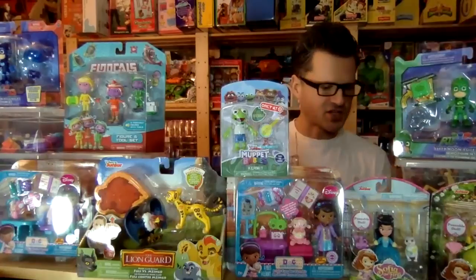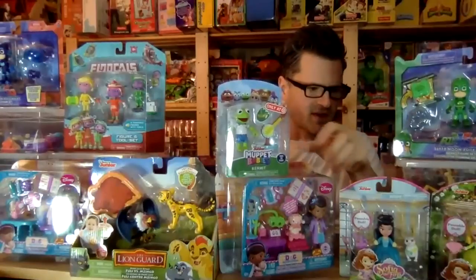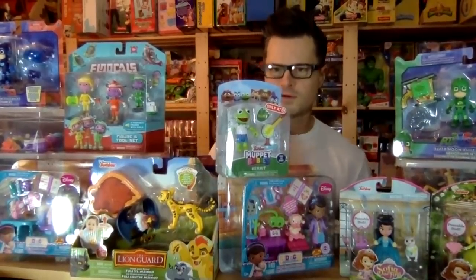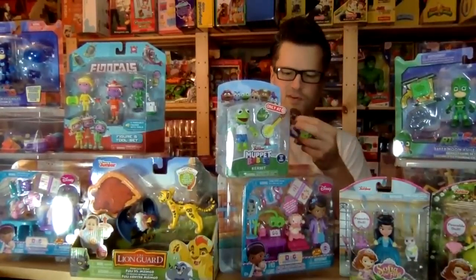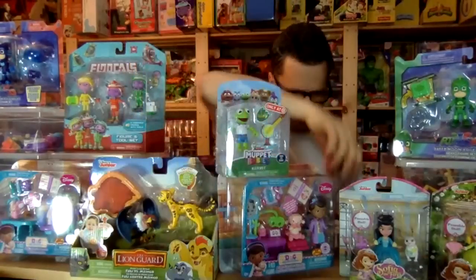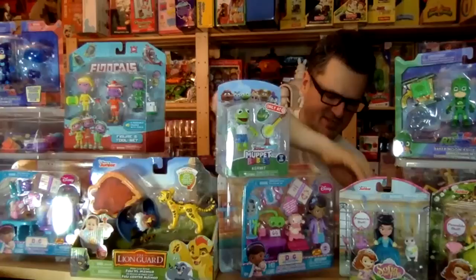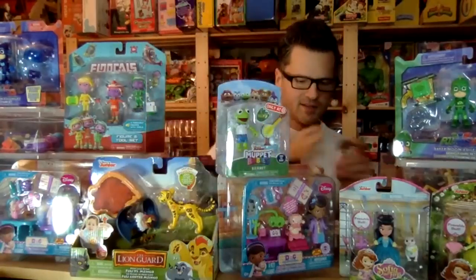I also have my collection of opened figures here. I was really confused because I couldn't find a Sofia, but I guess I didn't buy the Sofias because I already have some Sofias. Okay, I have to clean up just a little bit. Here's three of my favorite PJ Masks characters. That's Owlette when she's not Owlette. And here's Gekko Boy when he's just in his pajamas. And here's Catboy when he's just in his pajamas.